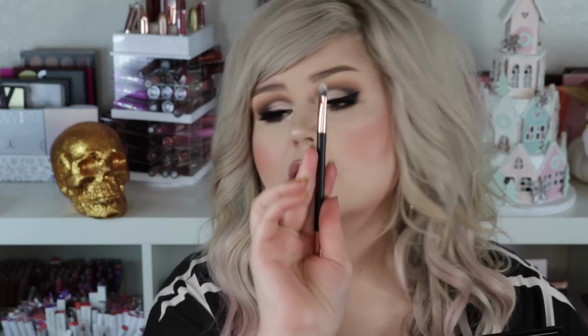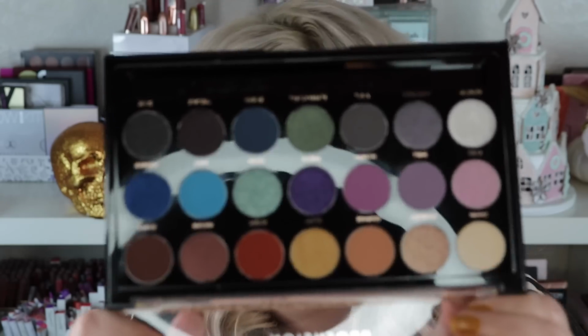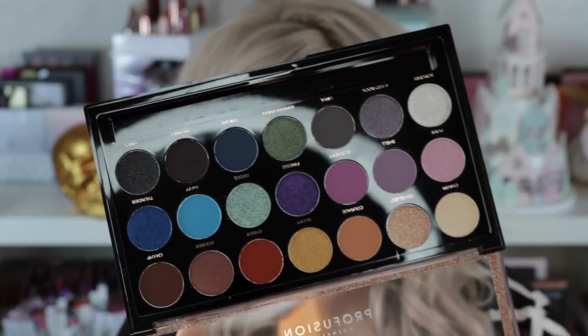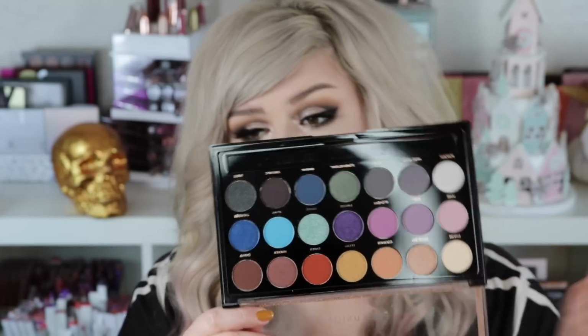This one also comes with one of the brushes. I love this brush. This side is so good for cutting the crease or packing on the lid shade, and then this blender is really nice. I'm really loving the brushes that come in these palettes. So this is what the inside looks like. This one's really great because you get your warm neutrals, but you also have some fun shades, some blues, some purples. Ooh, this minty shade. I'm going to swatch some of them for you. Oh, that's pretty.